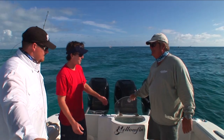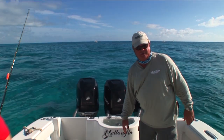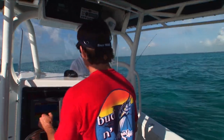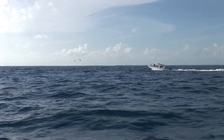Nick, we got two live wells full of bait. What say we go fishing? Sounds good to me. How about it? Little Conch? Is that where we're going? Sounds good. Let's go. Heading for Little Conch. Here we go. Vamanos. Little Conch Reef off Islamorada is a well-known spot where sailfish aggregate each winter.